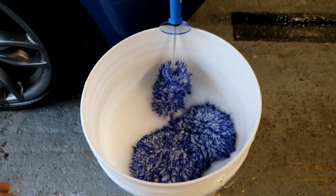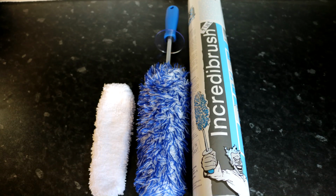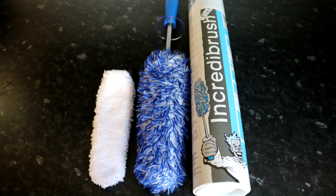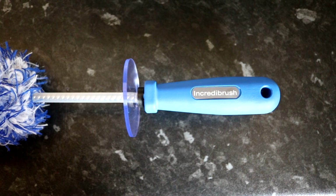Okay guys, next up in this review we're going to be looking at the incredibrush. It comes in this lovely branded packaging, which not a lot of them do. A lot of the time they turn up in bags or boxes. They've gone to the effort of designing all this branding and packaging, which costs money and costs time. Every time you make a change to the product, you have to change all the packaging and everything. So it's just a little marker that they're taking care over what they're producing.